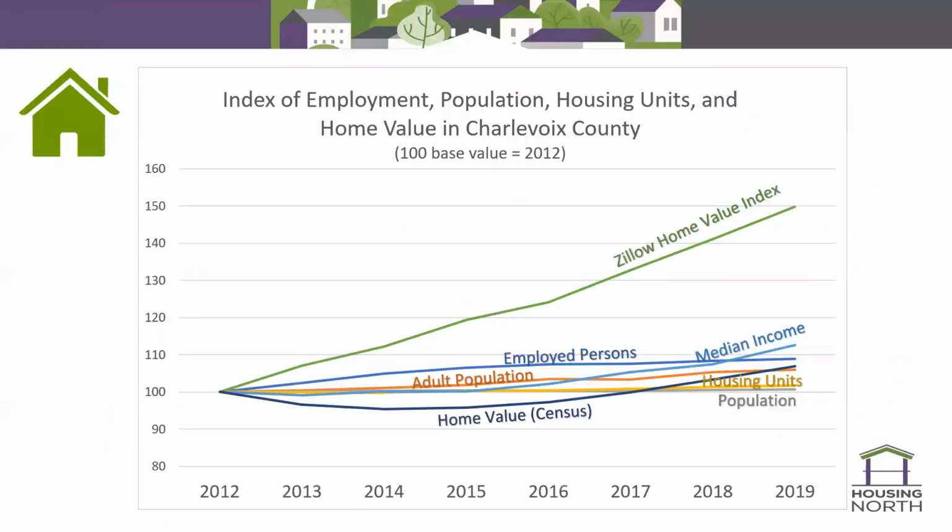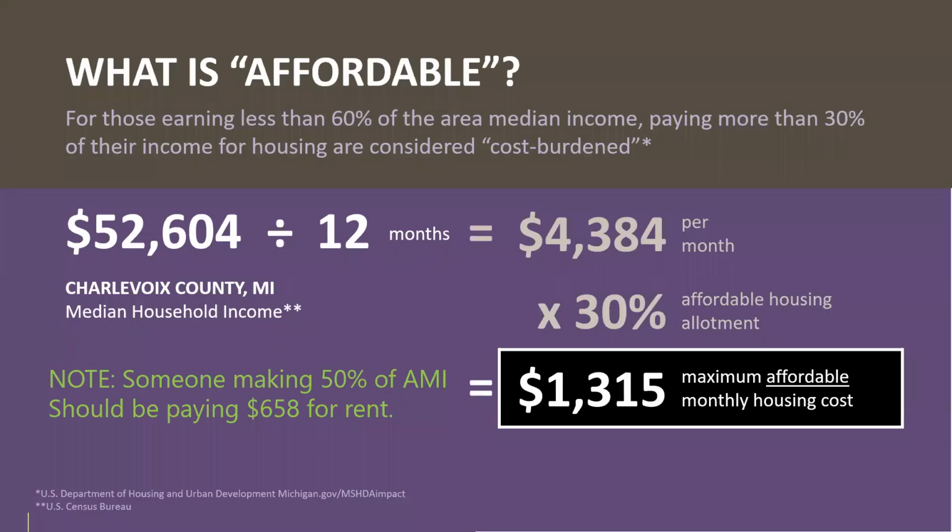Housing prices are going up quite a bit, a lot more than median income, a lot more than housing unit production, a lot more than our employed persons population, and a lot more than the census home value. If you look at the Zillow Home Value Index, which takes a little bit more into account actual sale prices of homes, you can see those rising. If it's indexed with everything equal in 2012, you can see how much that's rising in relation to all the other indices in our communities. So what is affordable?